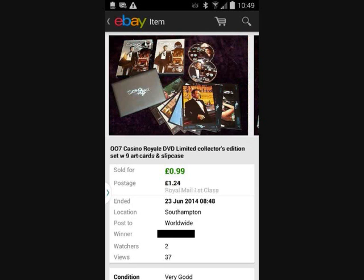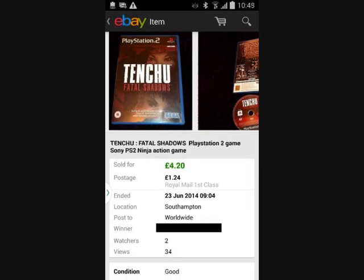Next up, we had a DVD, and this was a limited edition, collector's edition of the movie with some trading cards or postcards. And this once again sold for 99p, which is what I paid for it. We also had a Tenchu Fatal Shadows PS2 game, and this did sell for £4.20. Now I only paid 99p for this, I think, so that was a profit on that one.